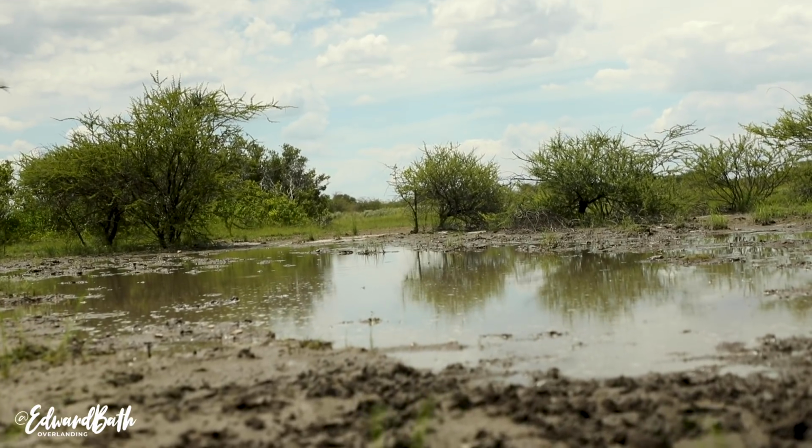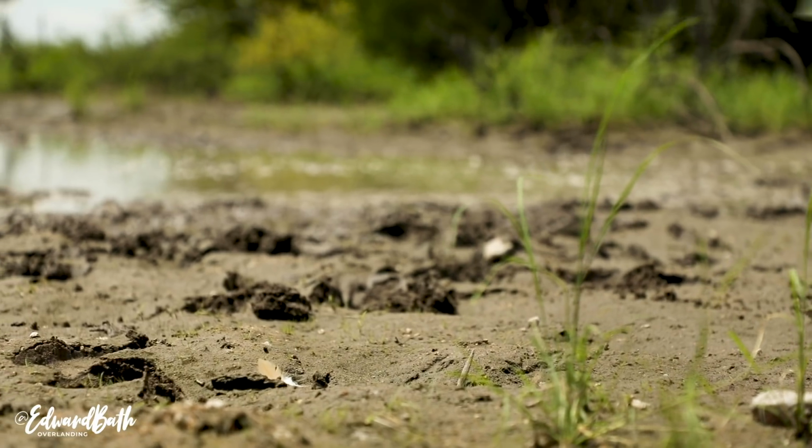What a privilege to see this normally barren landscape filled with water.